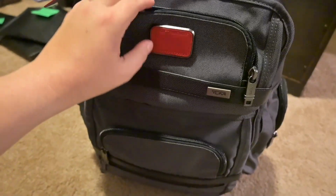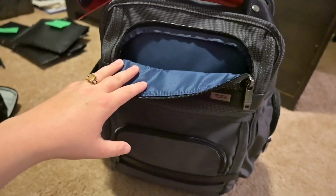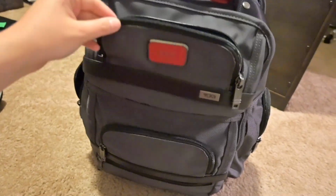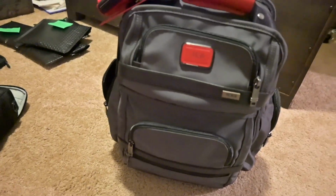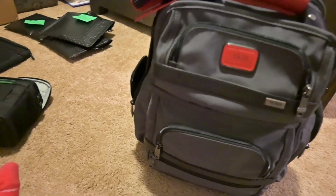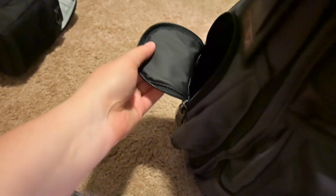The other thing that I love too is that this bag just has so many little handy compartments. I love this little top compartment. I always throw my sunglasses and phone in here because they're so easy to grab when you need them. It's just fabulous. I use this little side compartment over here for my water because it's got an insulated pocket.